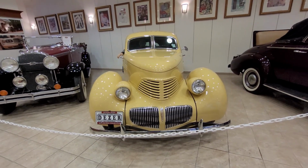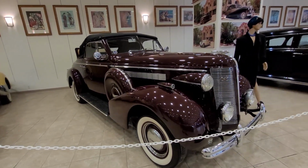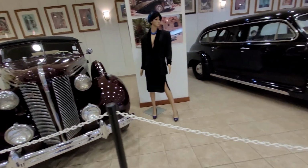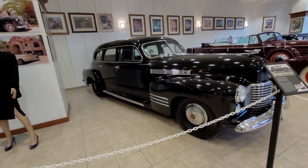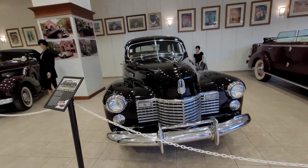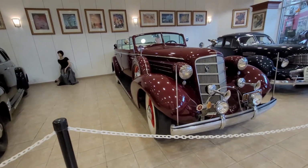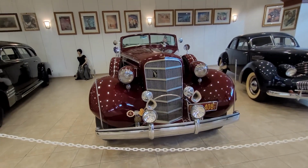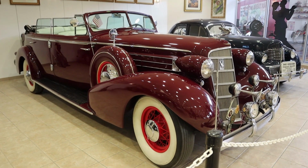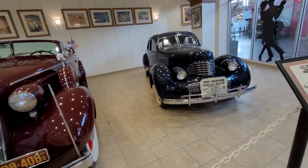Here we have a 1937 Buick Roadmaster, and a 1941 Cadillac here. And an absolutely beautiful 1935 Cadillac Series 370D with a V12 in it. Cadillac only made the V12 in the 30s, I believe. Correct me if I'm wrong.